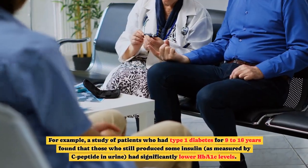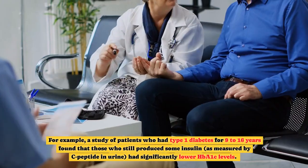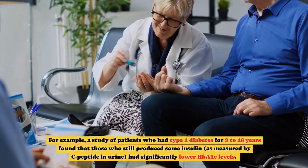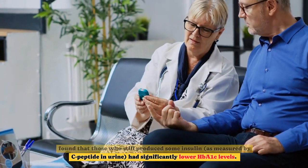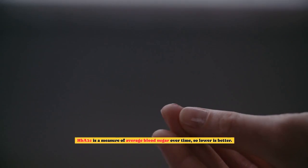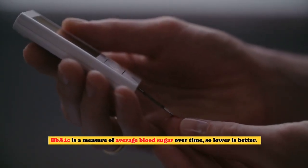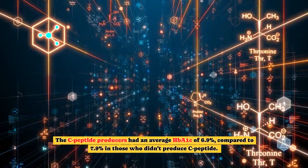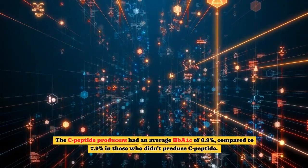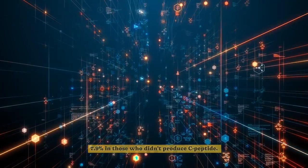For example, a study of patients who had type 1 diabetes for 9 to 16 years found that those who still produced some insulin, as measured by C-peptide in urine, had significantly lower HbA1c levels. HbA1c is a measure of average blood sugar over time, so lower is better. The C-peptide producers had an average HbA1c of 6.9%, compared to 7.9% in those who didn't produce C-peptide.